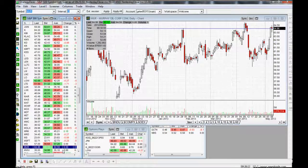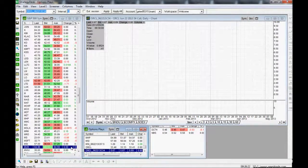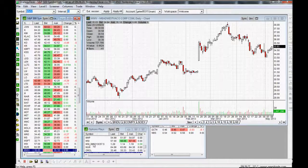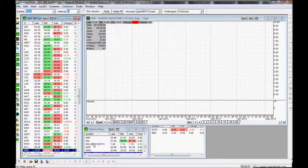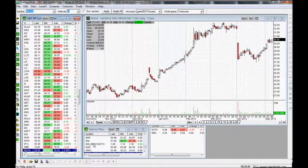That looks like a good line right there. Now, that's Murphy Oil. Yeah, I would definitely play a put on that, if the stock does what I want it to do during market open. Looks like a good put play. Get it to bounce off of that resistance up there.